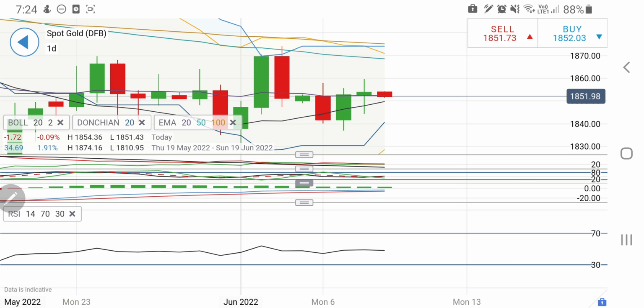And at the same time, if it rises beyond 1855.5, or rather I will say 1856, beyond 1856, go long again. Above 1856, the target is towards 1860, 1865 and 1870 levels. So take your positions accordingly and always trade with strict stop loss, and always keep revising your stop loss to cost.